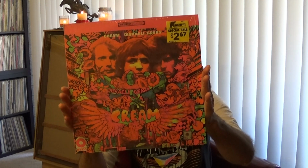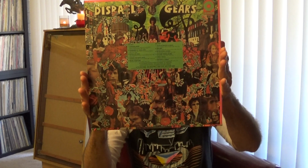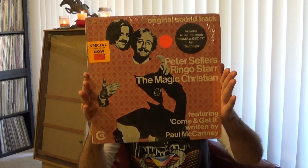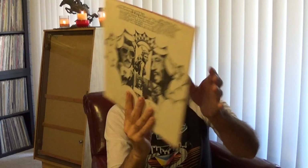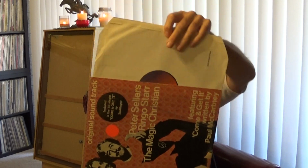This one's from Kmart, $2.67, and this is Cream's Disraeli Gears. I've had this one a long time, like about 30 years. This one is the Magic Christian soundtrack with Peter Sellers and Ringo Starr, music by Badfinger. Great movie, I love this movie, and it's on the Commonwealth label. It's got a price of $3.99 from Charts Records. I do remember Charts. They were here in Phoenix in the 70s.